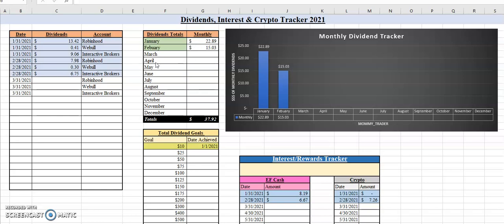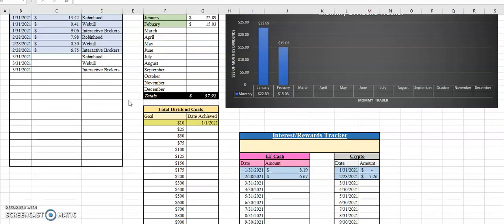For March, as you can see, we are in March, so I don't fill it out yet. I try to wait towards the end of the month when we receive everything at once, and I can just put it in at that time. But yes, this is how I track our dividends, because it's really important for my husband and myself to see the progress we're making month over month, because we are really serious about using specifically our Robinhood account to withdraw income from when we reach our FIRE number.